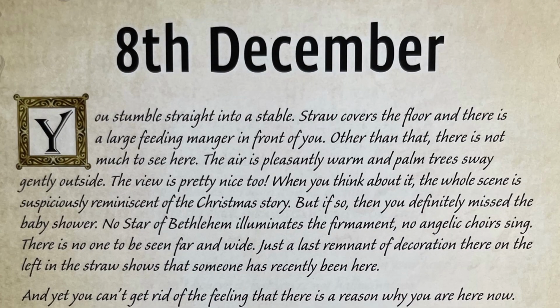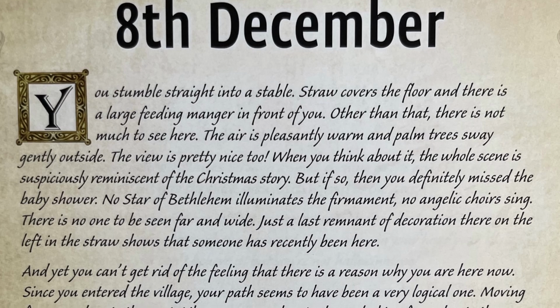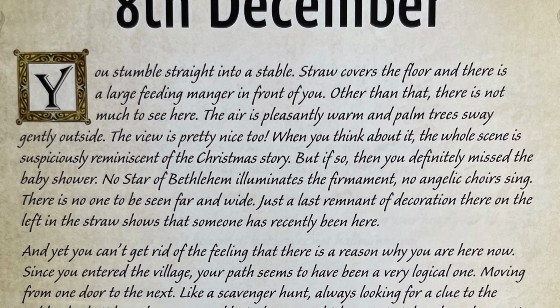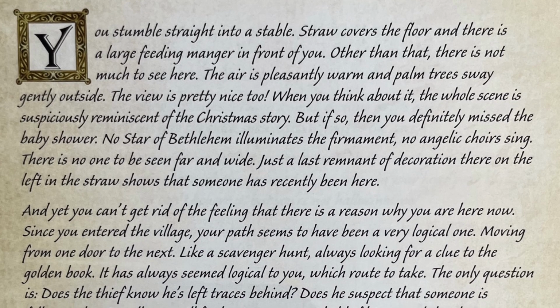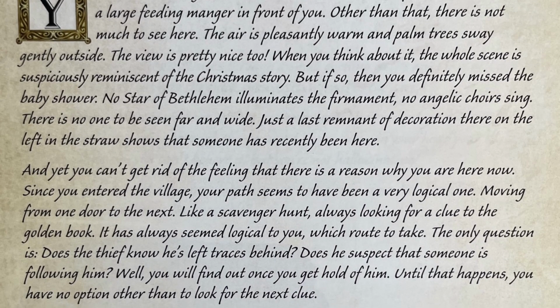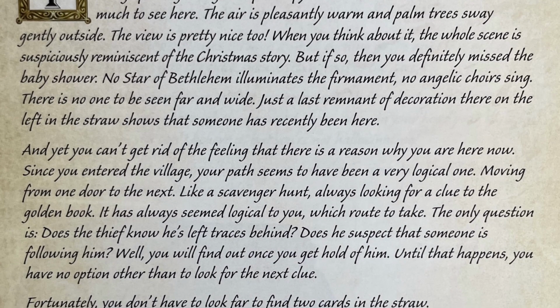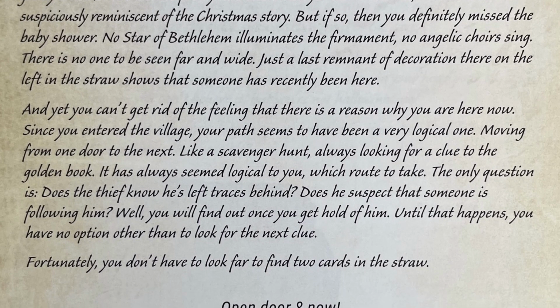You stumble straight into a stable. Straw covers the floor and there is a large feeding manger in front of you. Other than that, there is not much to see here. The air is pleasantly warm and palm trees sway gently outside. The view is pretty nice too. When you think about it, the whole scene is suspiciously reminiscent of the Christmas story. But if so, then you definitely missed the baby shower. No Star of Bethlehem illuminates the firmament. No angelic choirs sing, but there is no one to be seen far and wide. Just a last remnant of decoration left on the straw shows that someone has recently been here. And yet you can't get rid of the feeling that there is a reason why you are here now.